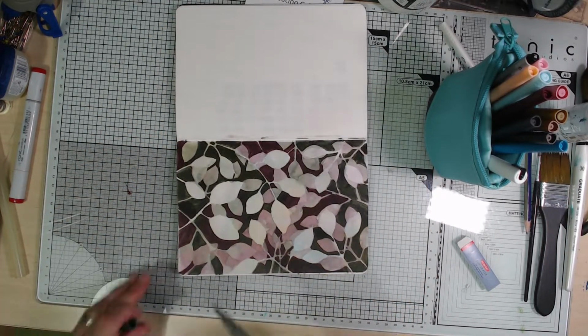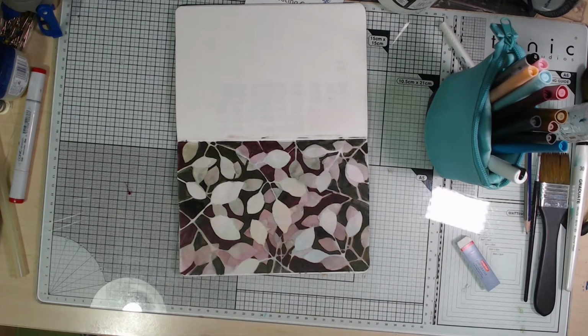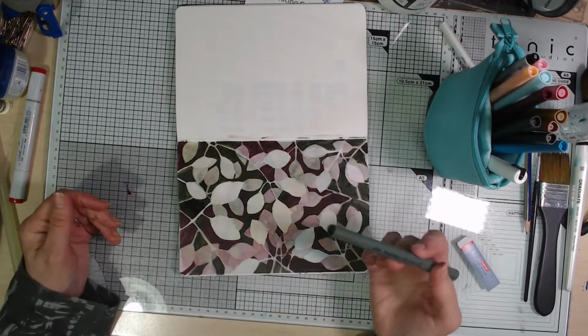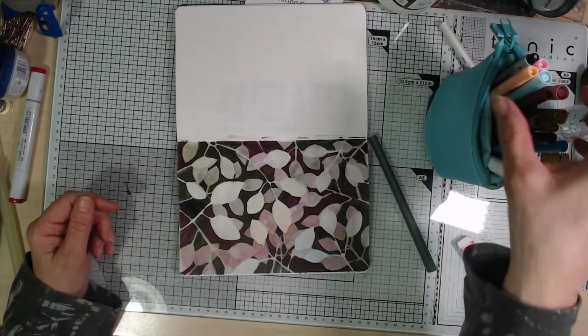Okay, so one thing I'm going to do now is use the fine liner end of these markers to just add some detail.